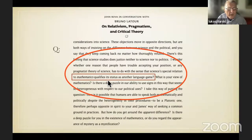Mathematics qualifies its status as another language game. The language game is the cliché phrase, which is the founding notion of that postmodernist statement of various narrations, that there is basically no truth, and everything is actually just another narration, another talking about something.